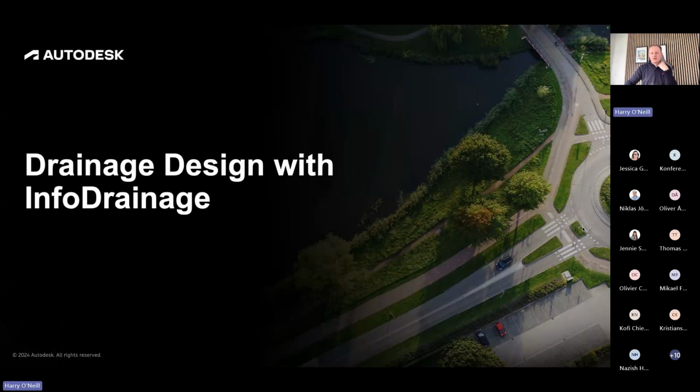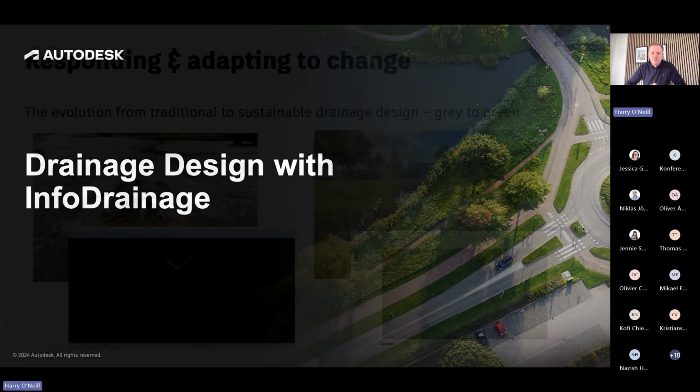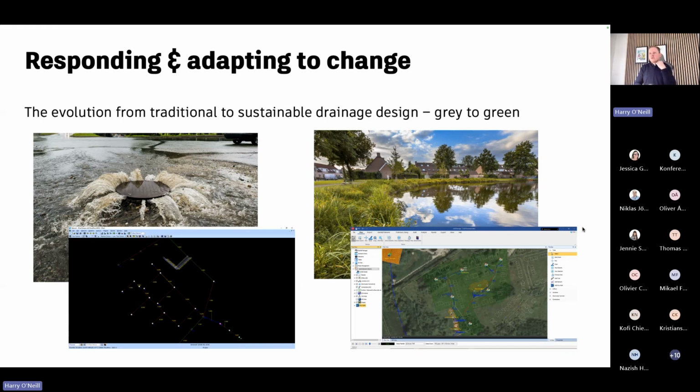Okay, so on to drainage design. I mentioned I've got a few slides just to cover each solution set. To start, we'll talk about drainage design with the InfoDrainage tool, and really what this is allowing us to do is to adapt to change, but also to move out of the older 2D lines and arcs systems that we saw within the Micro Drainage tool, which was and still is broadly used by a lot of our UK customer base.